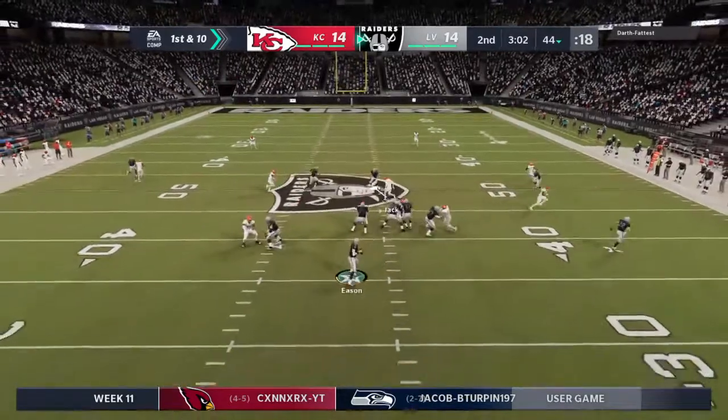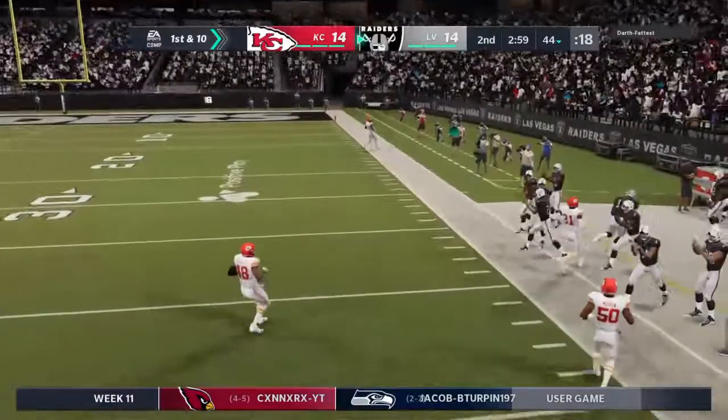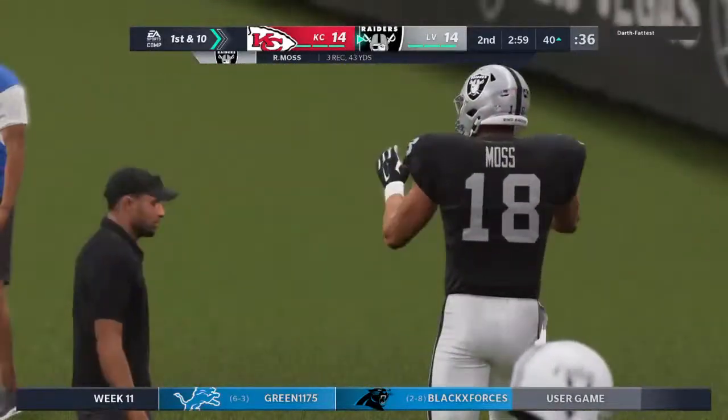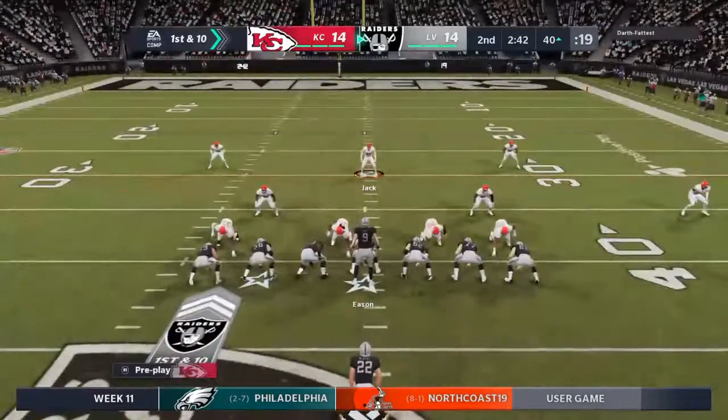From the gun, Eason. Going to throw right side here, complete. And he's able to get this to the 40-yard line before he's out of bounds. Another first down as they call his number again. He's got 15 yards here.